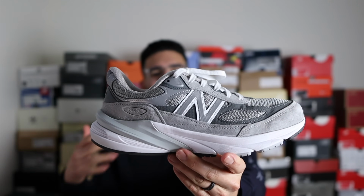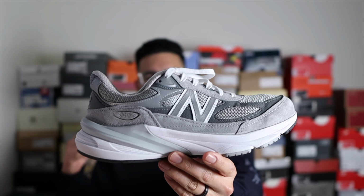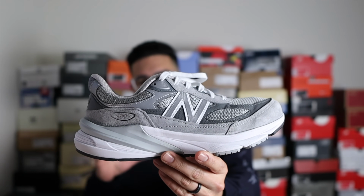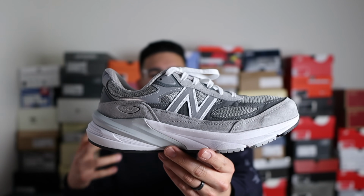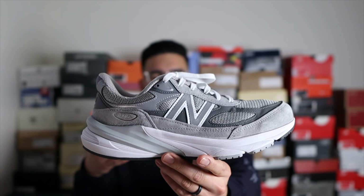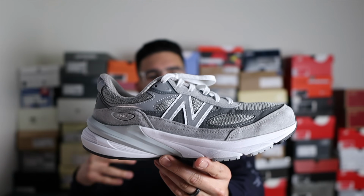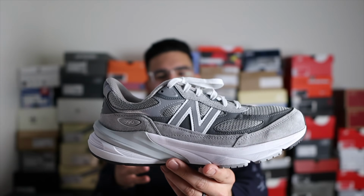All right, next one up is the 990 V6, one of the most anticipated New Balance sneakers to drop here in 2022. Definitely dropped later than what we wanted. We wanted this shoe to drop earlier this year, but nonetheless, we got it. And I know for a lot of people, this one was like a love and hate type of relationship with the 990 V6. It's a new model. It takes time to grow on you. Even to this day, I've had it for like a month now, I believe, or probably a little bit longer than that. And it's still a model that just needs to grow on you. It's the new kid on the block, so I can't rank it higher than what it is.